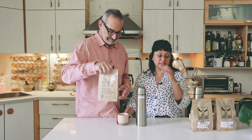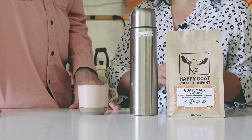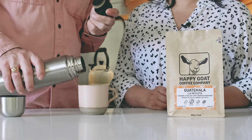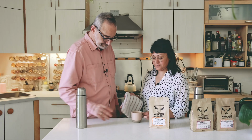It's interesting that they say citric acid as opposed to citrus for one of the flavor notes. I wonder why citric acid versus citrus. I guess citrus is more of the fruit. Citric acid is more the floral sharpness. Yeah. It's about the same color as the previous coffee. Let it cool just a little bit so you don't burn your tongue. Good idea.